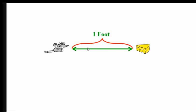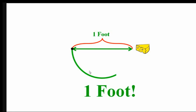We have our classic situation here, right? Where he's 1 foot away from the cheese, but he has to run around in a circle. So far Mac hasn't gone any distance at all, 0 feet. He's still here inside the safety of his mouse hole. Now how far is 1 foot going to get him when he's running in this circle? Well, this is how far it's going to get him. And you'll notice he doesn't quite reach the cheese yet.